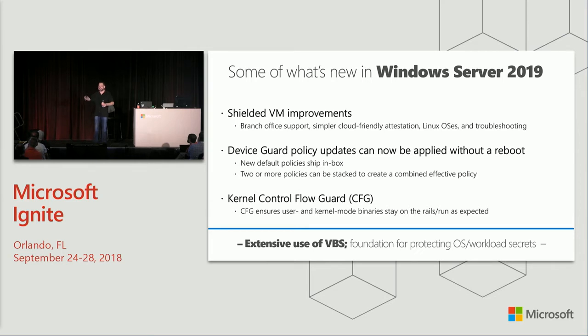Shielded VMs set out to protect themselves from attacks from the host. That's their goal in life. Not attacks in the virtualization plane. That's the job of the existing software that we've been working with.